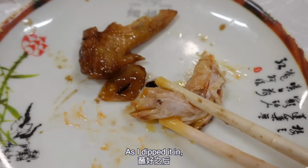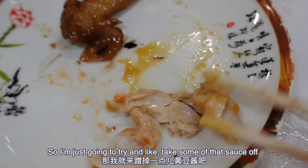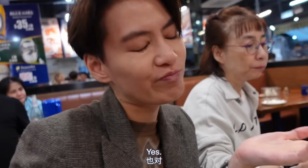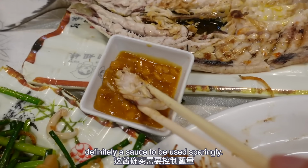It's okay. As I dipped it in, collectively I heard a groan from around the table, so I'm just gonna try and take some of that sauce off. But it's okay, you're Zhongkou way, so... Yes. That's really good. It's good? Yeah. Is it salty? Yeah. Definitely a sauce to be used sparingly.